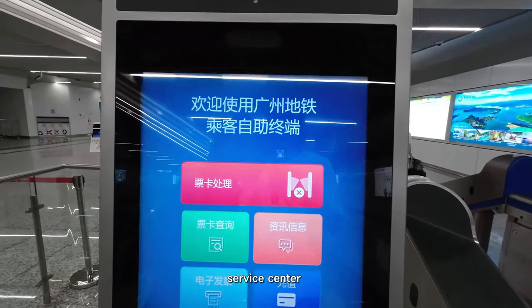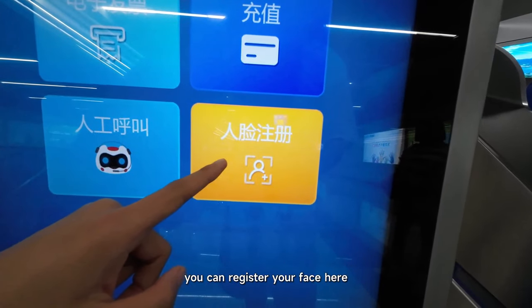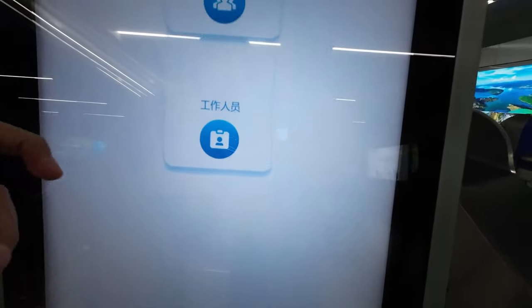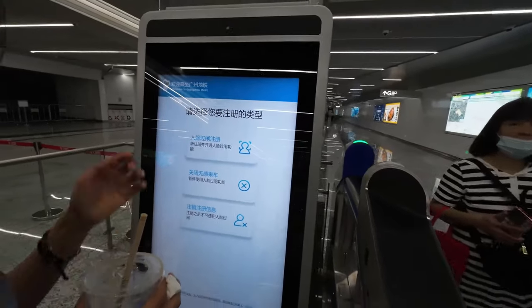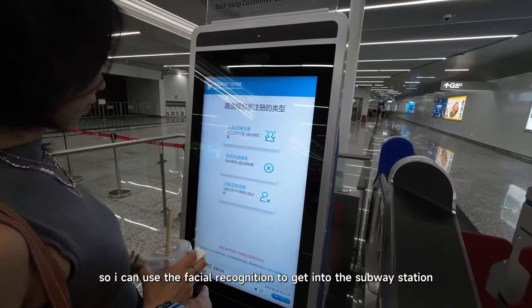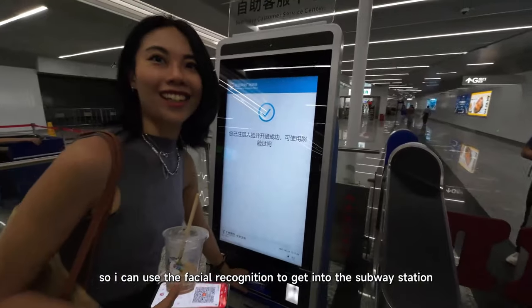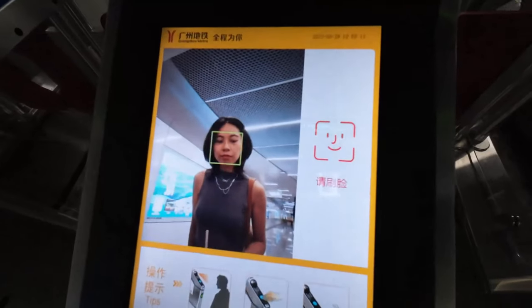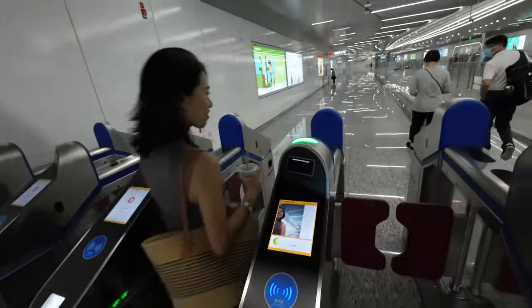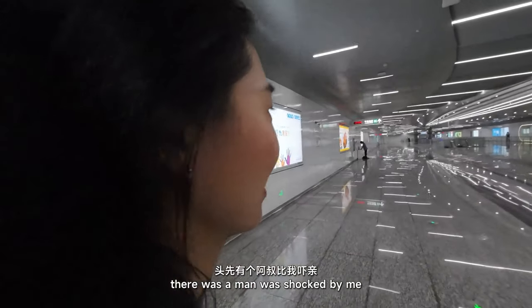Service center, and then here you can register your face. Okay. Let me register my face so I can use facial recognition to get into the station. Ha! I see a guy with such a big hat.